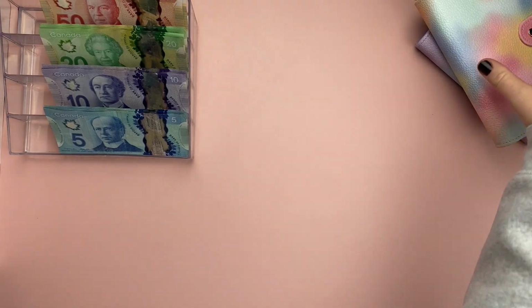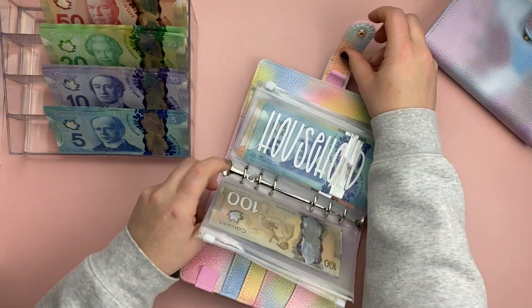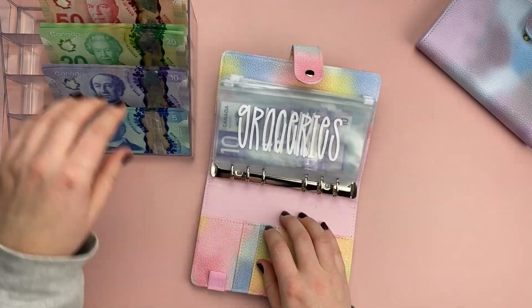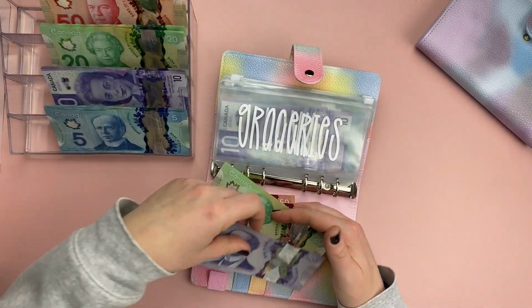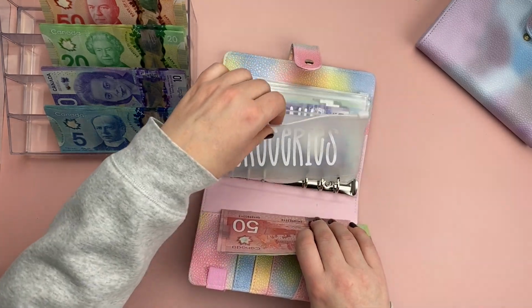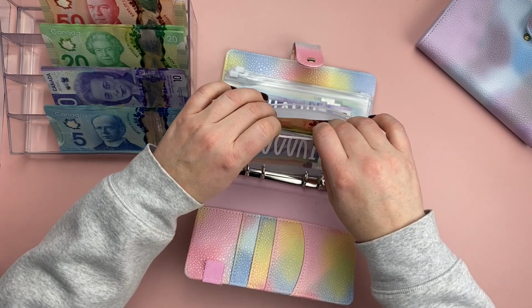All right, so we are going to start off with my variable expense binder. First up we have groceries. We were going to do 130 there. Sorry, my printer's making a lot of noise behind me, so sorry about that.